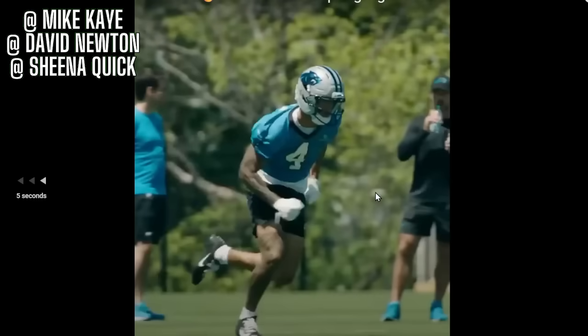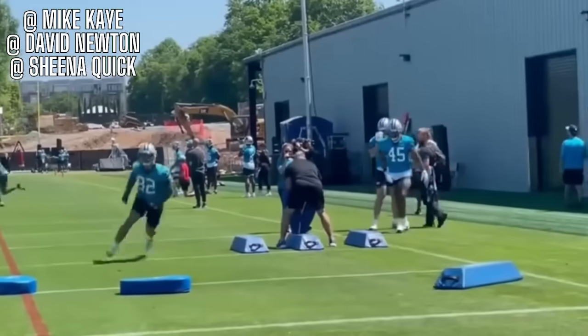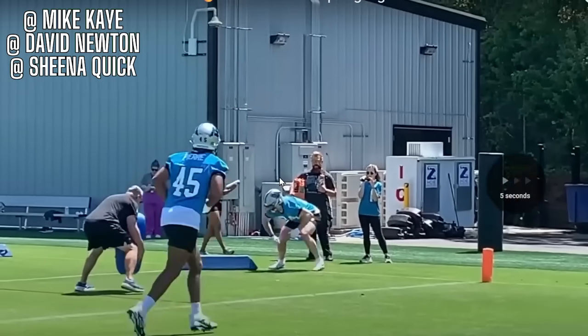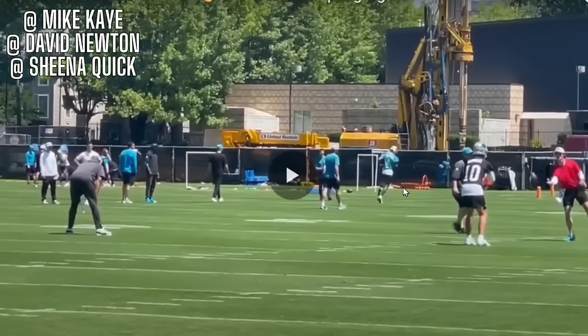Now, with that being said, let's break down some of the biggest players that have broken out so far and have looked really good. First of all, I want to talk a little bit about Tetairoa McMillan. So you're going to see him coming up here in just a second. All right, so right here, you're going to see him running to the left side of your field, number 4. He's as good as advertised.